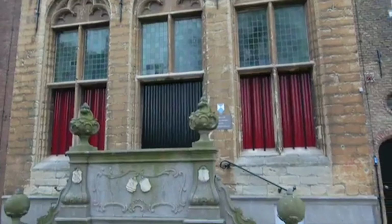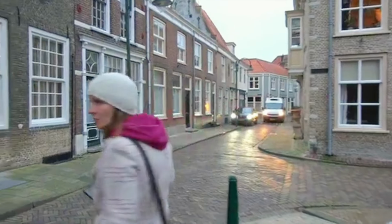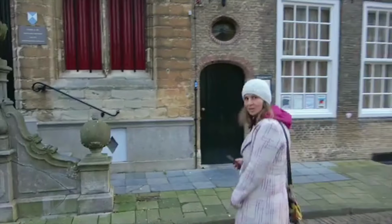1460, it says on the front there. Stadhuis circa 1460. Well, listen. Obviously, there's only one thing to be done about that City Hall: steps. Only one thing to do. The van's coming just in time.